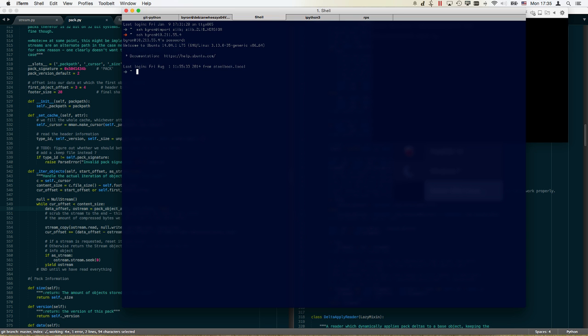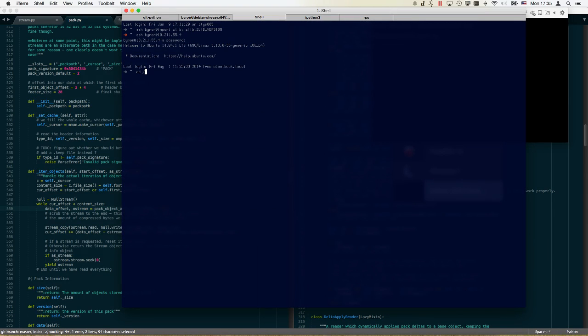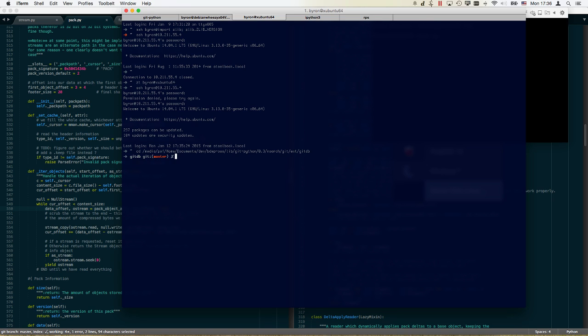And the cd game again. Actually, we can just take this one. And cd in here. And for some reason it didn't change the shell name. I don't like that. Let's do it explicitly. Byron at Ubuntu 64. Much better. Much better if I would hit the password. cd there. Awesome.